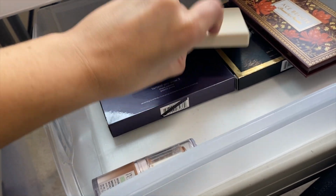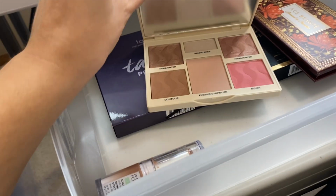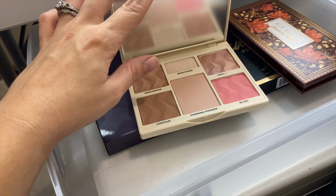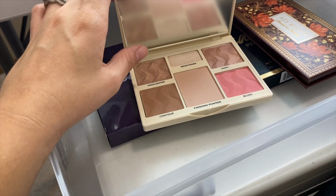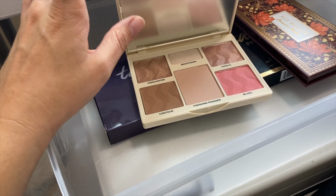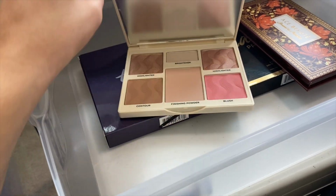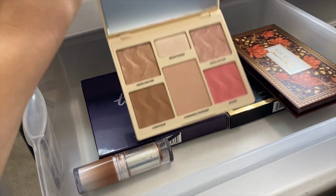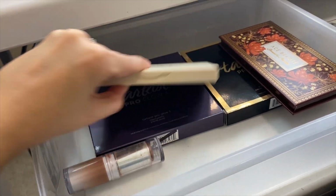And I don't reach for these at all anymore. But I'm gonna start. Once I use up this bronzer that's in my mommy makeup bag, I'm going to start reaching for these and take out the e.l.f. blush and just focus my highlight, blush, bronzer, all of it in these type of things.